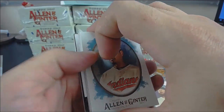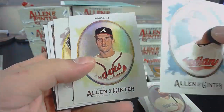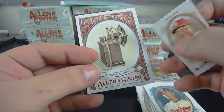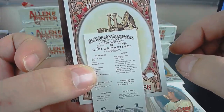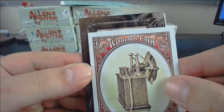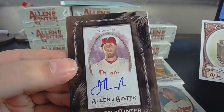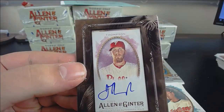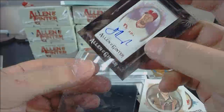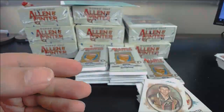Framed hit. Good luck. Mini, framed mini jersey or framed mini auto. Carlos Martinez, short print mini, number 328 for the Cardinals. And good luck. Jake Thompson, framed mini auto for the Phillies. Congrats there. Our second auto.